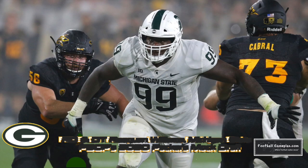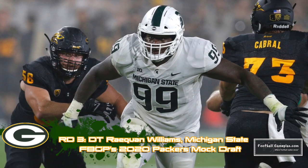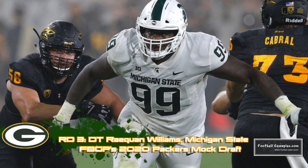I like defensive tackle Raekwon Williams out of Michigan State. He was asked to be a gap-clogging defensive tackle with the Spartans, but does have that ability to be a one-gap penetrator if need be. I think he could provide good depth inside for Green Bay.